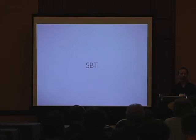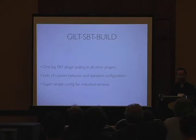We try to isolate most of our developers from having to think about that. We would like them to just be writing application code. So in order to do that, we developed a large SBT plugin, which pulls in all of the other plugins that we want to make use of that other people have written. Then it adds in a lot of custom functionality that we've created that's specific to our environment, and provides a standardized configuration for everything. And once we've done that, we make it really simple for individual services and libraries to configure their build.